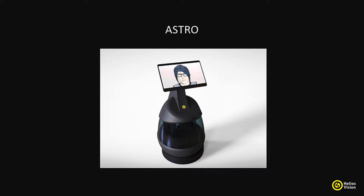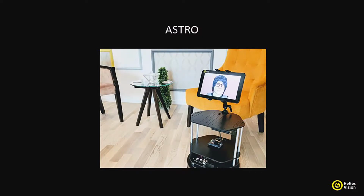Here's a 3D rendering of the product. Imagine R2-D2 with an audio-visual conversational intelligence. Here's an actual photo from the current prototype. You can see the 3D avatar. In the middle, you can see the hardware for SLAM. And in the lower part, we have the sensors, which are used for well-being and monitoring the environment where the robot is working.